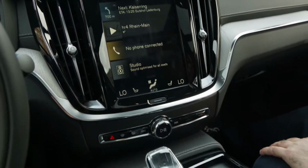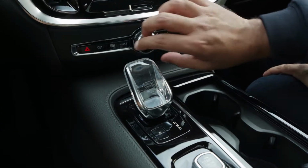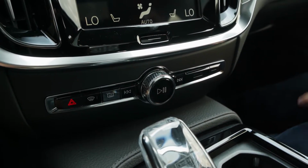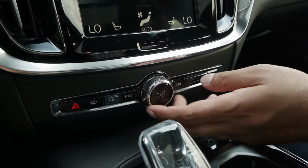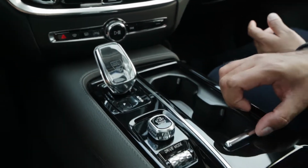Finally, down here, we have some hotkey buttons. So you have the volume knob, again, nice knurled finish, I really like that. Defoggers, skip track, hazard lights, some basic functions you do have here. Let's take a look down here.